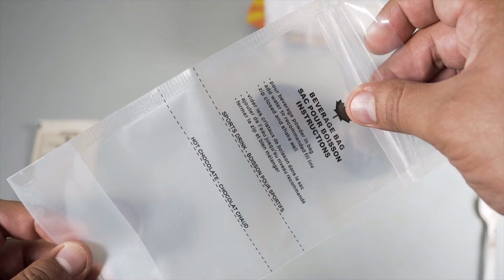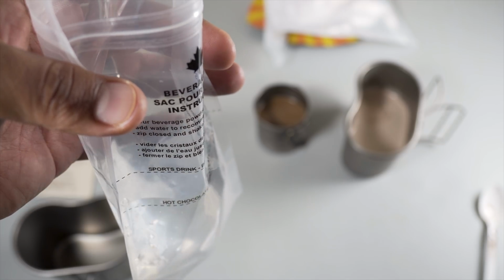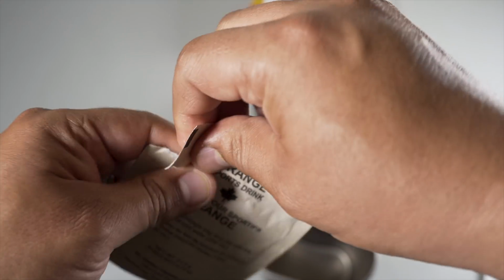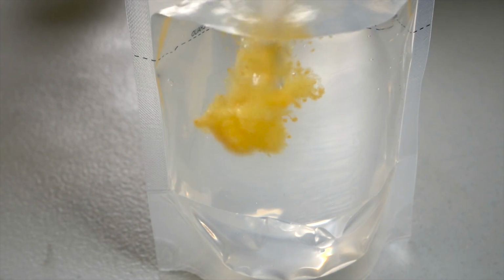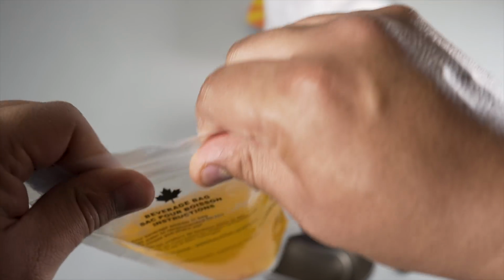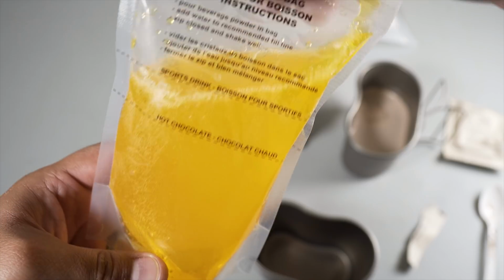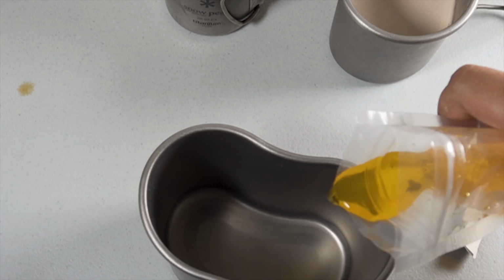And now we're gonna make the sports drink. Gonna add water to this fill line. So now we add the sports drink to the pouch. We're gonna give this a shake. And now it's fully dissolved. We'll just pour this in our cup.